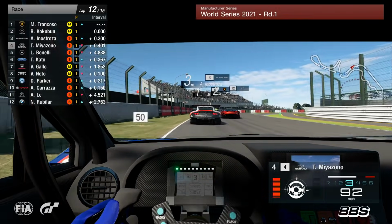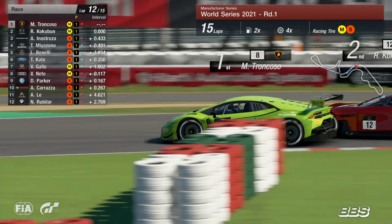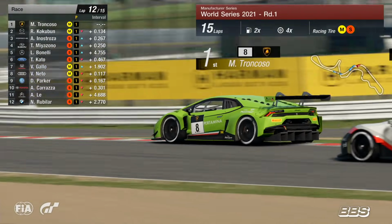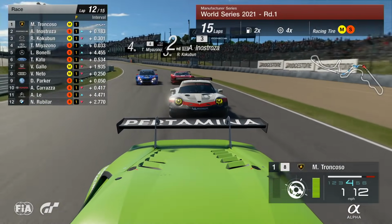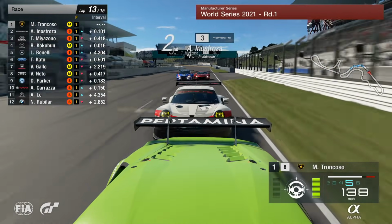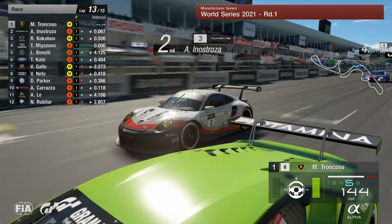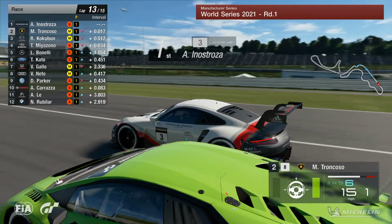Will the Lamborghini go for a move? Kokuman has to go defensive, and he's going to try and go the long way around. He does. Troncoso all the way around the outside there. Kokuman is forced wide, and Inestrosa follows him through, and Miyazono. So Kokuman loses three places in one corner there, and will Inestrosa go for the inside? He does. He goes at the inside, coming down to T1. Troncoso there, and he lets him by.